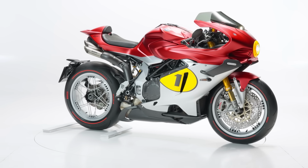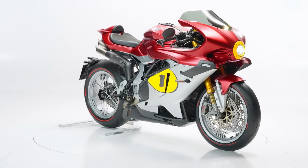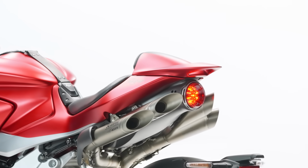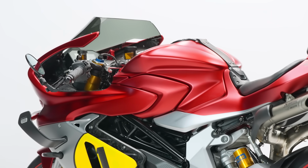But we've got to kick off this week with this stunning new Agostini edition of MV Agusta's spectacular sports bike, the Superveloce 1000. Now, just 83 of these bikes will be made available worldwide as a nod to the legendary 15-time GP World Champion's 83rd birthday this year.